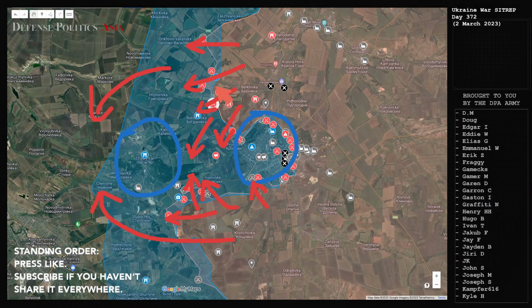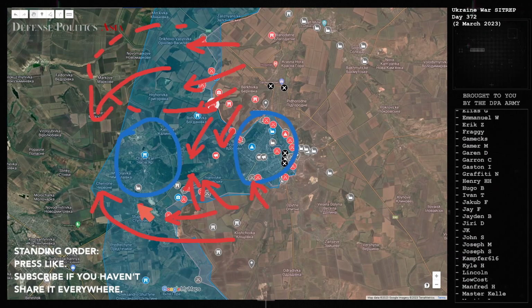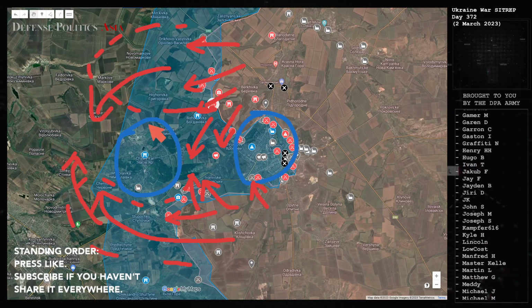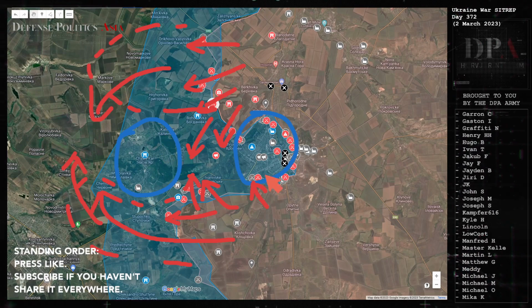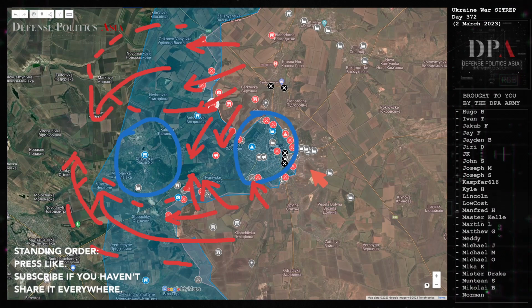I believe that they are also creating the conditions to eventually build yet another encirclement on Chasiv Yar. So anyway, you heard it first, before it happens.